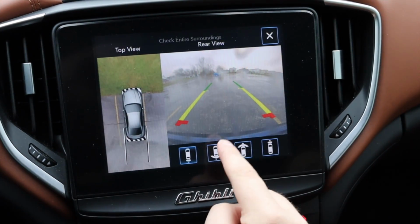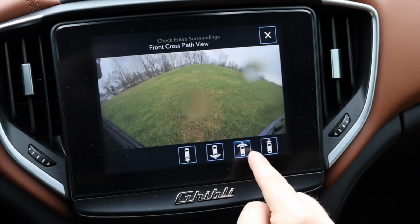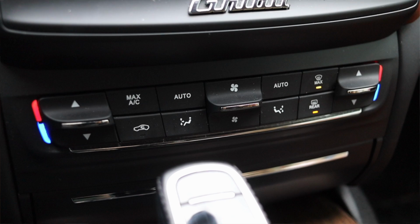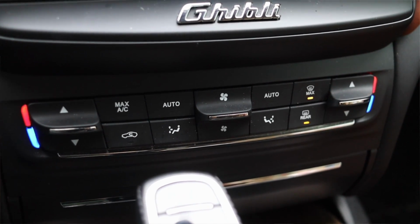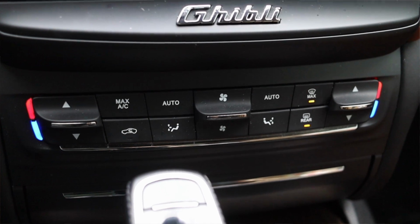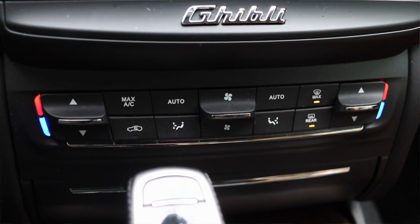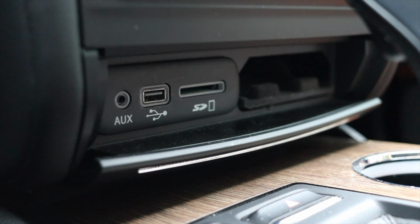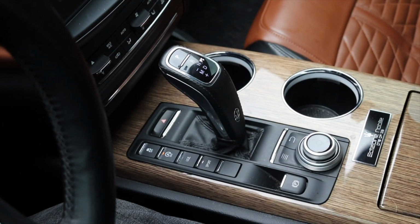Here's the backup camera in case you were curious of the Maserati Ghibli long name, and we do get a nice Ghibli badge down below. Then we do have physical buttons for our climate controls. I love that it retains this. Not all Stellantis products do. We have dual zone climate, fan speed in the center, things like that. Then we do have a little opening cubby that has the aux, USB-A, and SD card in it.